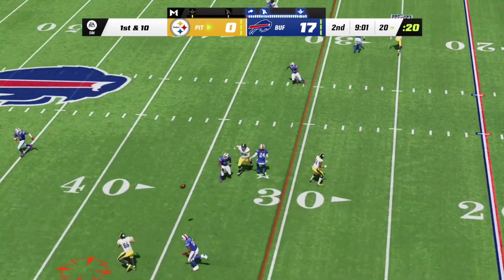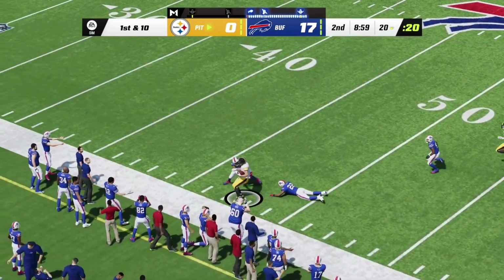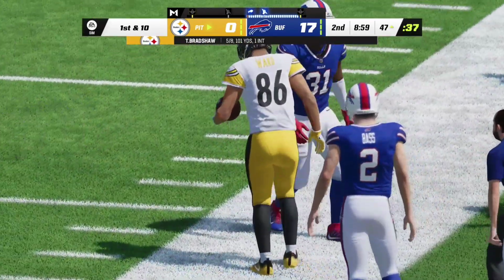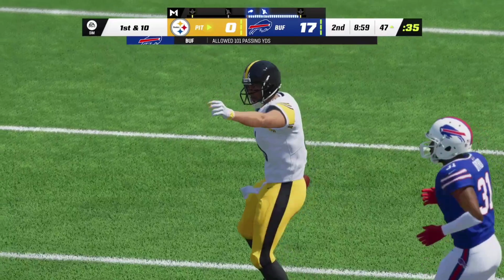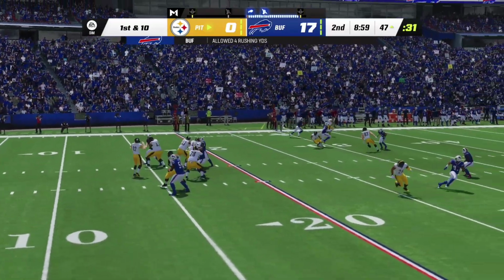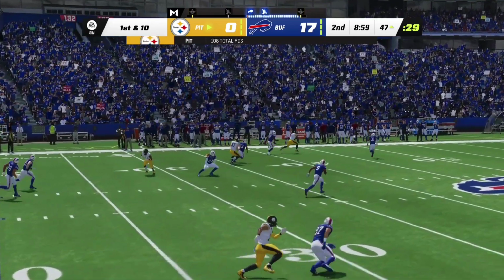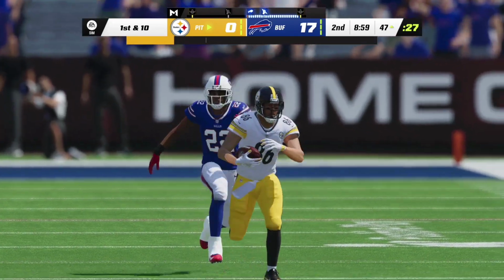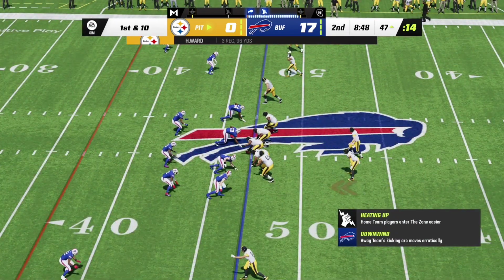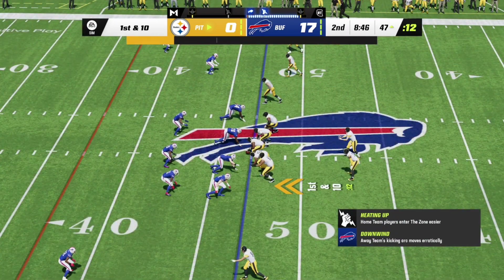Throwing to start the drive. Bradshaw got a man. That's Ward. And he'll take this to the other side of midfield before going out of bounds. The catch and run going to wind up netting him 33 yards. For an offense that has not found the end zone yet, that's a big play. There's the spark right there. The big play that they needed. Now they've got to go ahead and finish this drive and put this ball in the end zone.